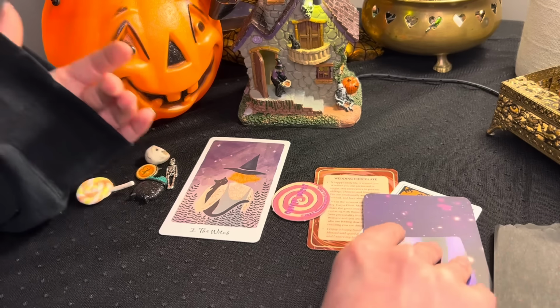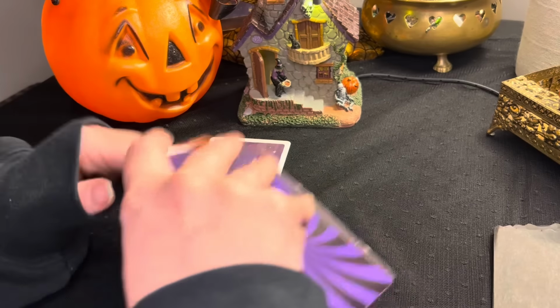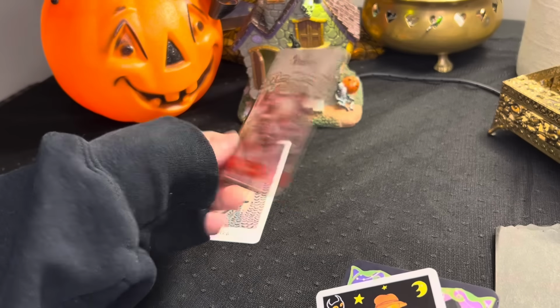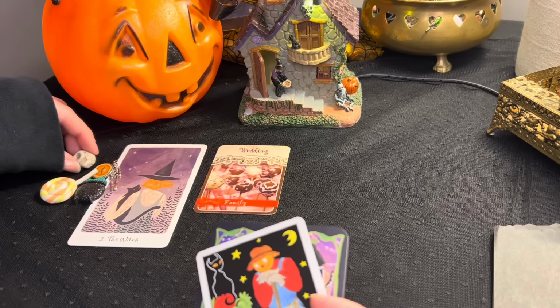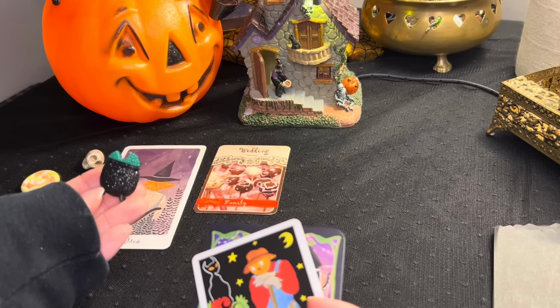So today's reading is a mini reading. I'm sure I've explained that in the intro. We're just looking at little things, everyday things, possibly something big. We'll have to see. Speaking of, wow, okay, yeah. You've got wedding chocolate. Family. Okay, we'll see what that's about. There could be a wedding, a surprise wedding announcement. Interesting. Very cool. Something's brewing, something's bubbling.